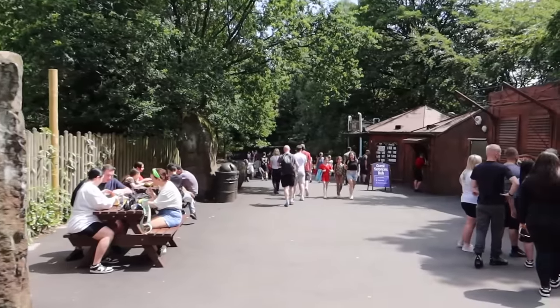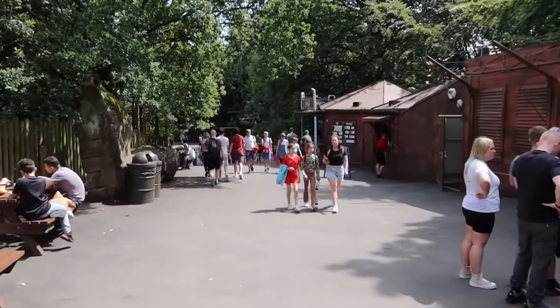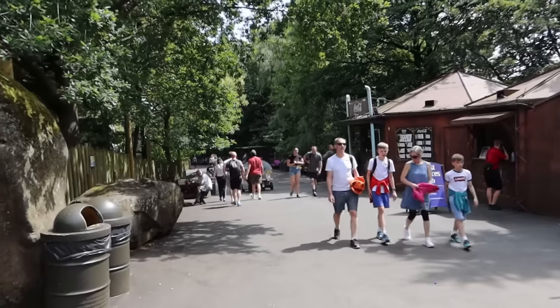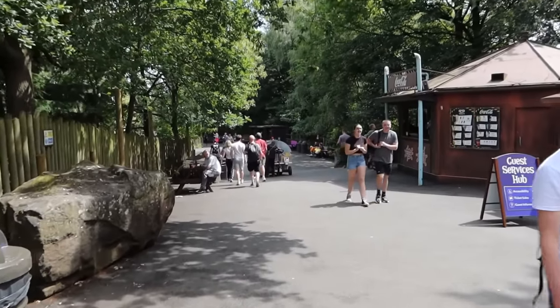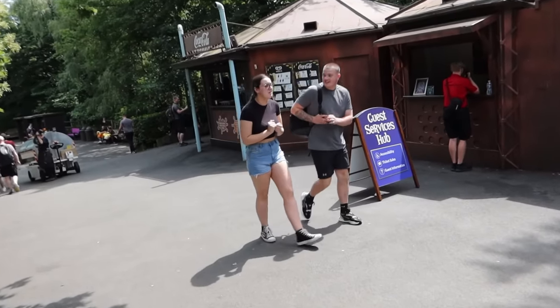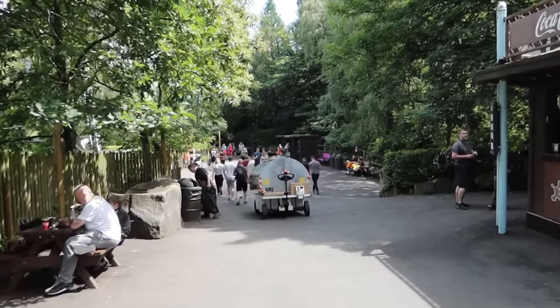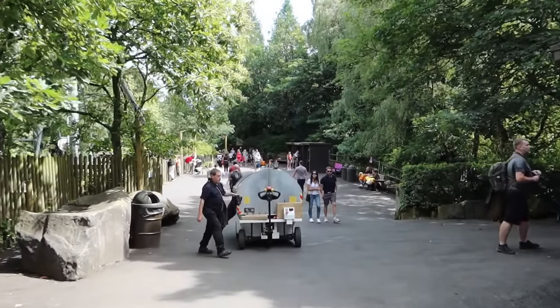Great attraction. I tell you what, they've also added a few of these guest services hubs around the park. We noticed one earlier on the pathway between Spinball Wizard and X Sector, another one in Dark Forest, and there's one here too. These do accessibility, ticket sales, and general guest inquiries as well. So worth pointing out that they've added a few of those in.